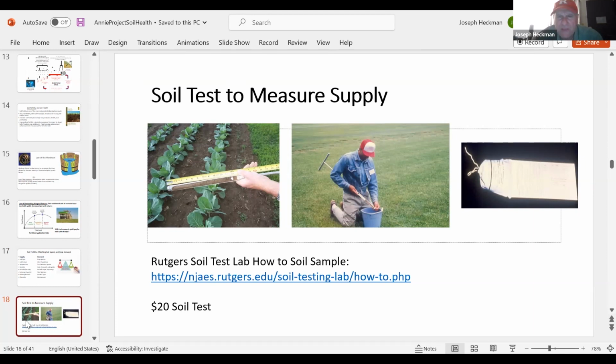sampling in a fashion that you take cores from maybe 15, 20 cores over the area of interest to be sampled. And if you have very different soils, or you have different field histories, that requires separate soil samples. On most farms, you're going to take far more than a single soil sample.